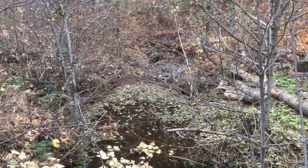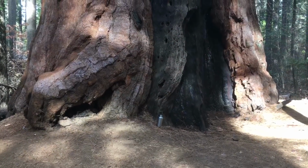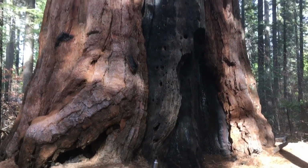This is definitely my favorite state park in America, and it's really one of my favorite places in America in general. Is the South Grove of the Calaveras Big Trees. Pretty amazing. I left my water bottle for some scale there.